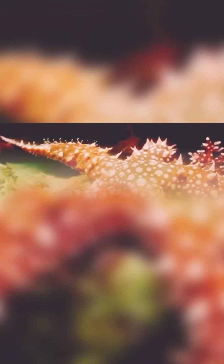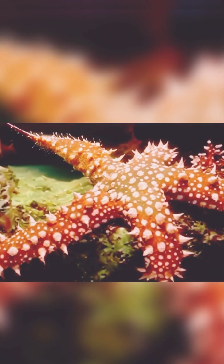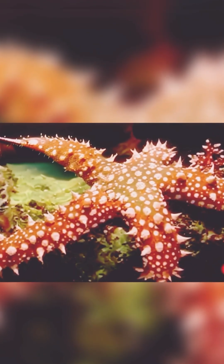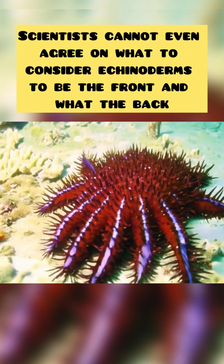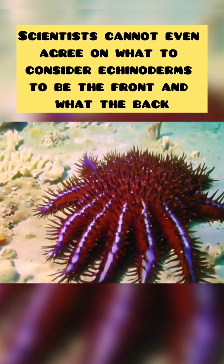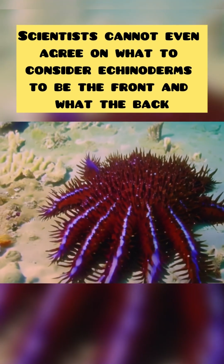However, echinodermata, which also include starfish (asteroidea), stand out. Their bodies can be divided not into two, but into 5 such mirror parts, and without a clear axis from head to tail. Scientists cannot even agree on what to consider the front and what the back in echinoderms.